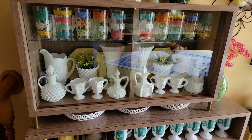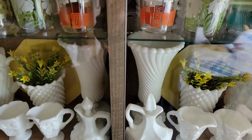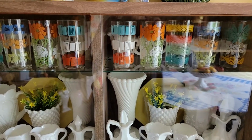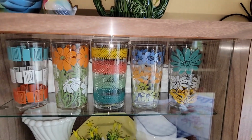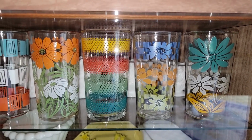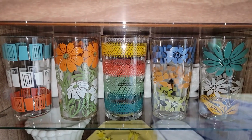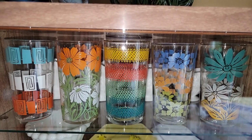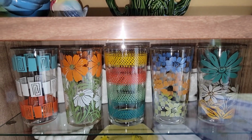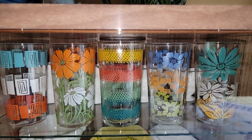I left things in the bottom of the hutch. I'm sorry about the glare. I may have to put my light on here because I have some very fun vintage glassware. They're the smaller ones. I've had a lot of these for quite a while, and it's because Norm and I thought it would be fun to have a mixture. They're just so adorable, and you can buy them one at a time in Red Wing Pottery Place. So that's where we got pretty much all of these, except the one with the blue flower on it.